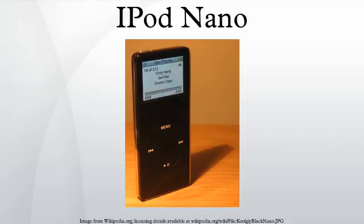The 2GB model was available in silver only. The 4 GB was initially available in green, blue, silver, or pink, and the 8 GB model was initially only available in black. Red was later added for 4 and 8 GB models.